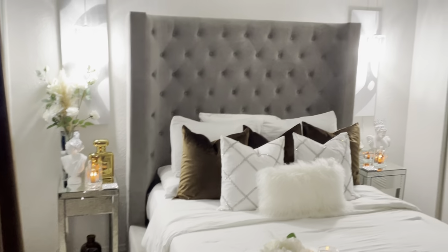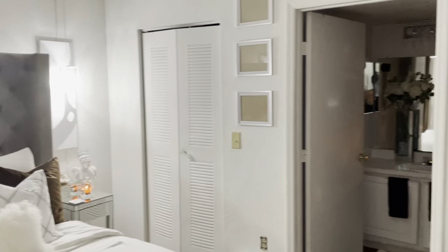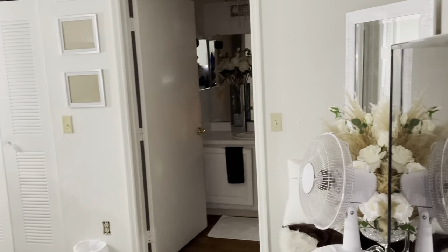All right, Queens and Kings, so for the last portion of the house, I decided to do the master bedroom and everything in it.